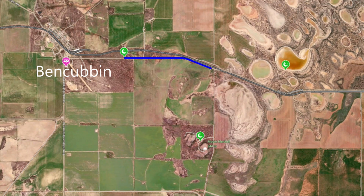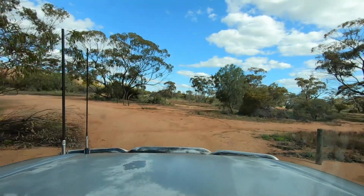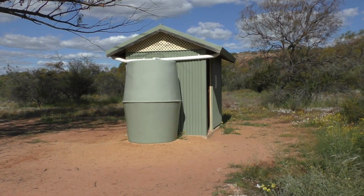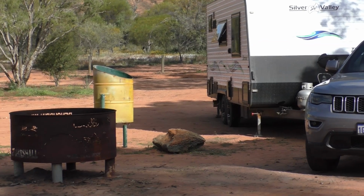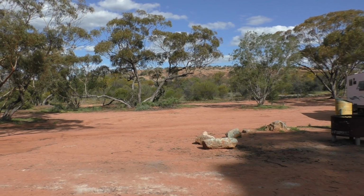Marshall Rock is one of the best equipped campsites on our list. It's southeast of Beringbooding and is located between two rock features. Depending on the direction of the wind, this can give you a bit of shelter. There's plenty of room to park, and if you want to get away from other campers, you can find places away from the main camping area that are a bit more secluded.